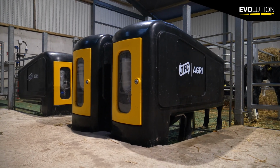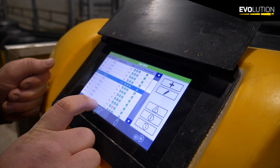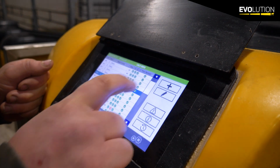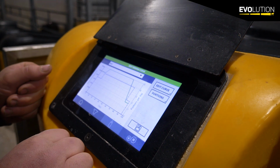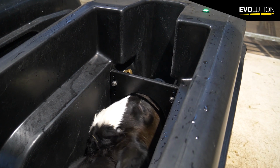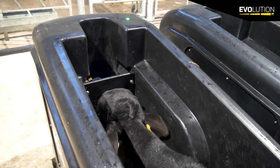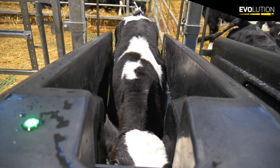We can go into the system in 2 seconds, we can change the consistency of the powder that they're actually getting. So normally they get about 12.5% powder, so we can bring it up to 15% for colder nights. And again, they get fed 3 times a day, so if they get cold during the night, they can come up in the middle of the night and actually get a feed. Compared to before, now they can actually get fed throughout the night themselves in their own time.